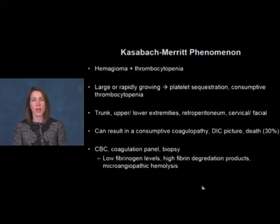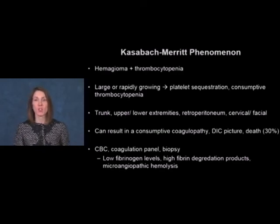It's a hemangioma accompanied with thrombocytopenia due to a consumptive coagulopathy that is induced by this larger, rapidly growing hemangioma sequestering your platelets. So we watch these children very closely. We will get a CBC, a coag panel, and very often we will biopsy to see if there is a particular histologic feature that's more associated with this type of process.